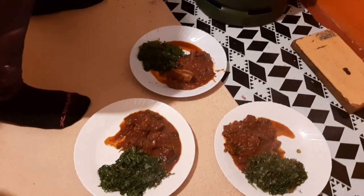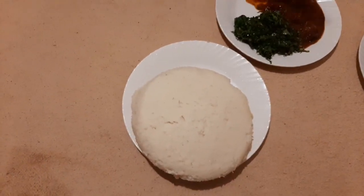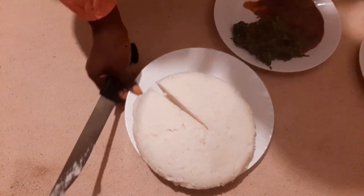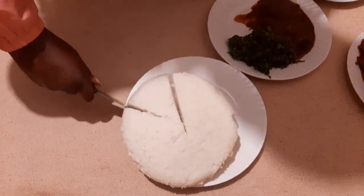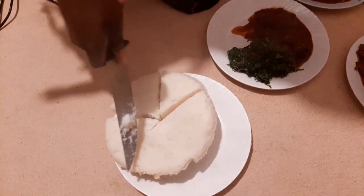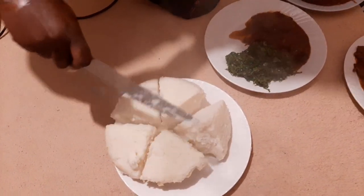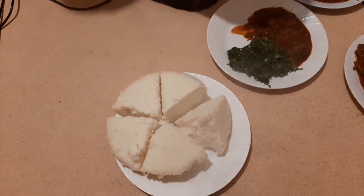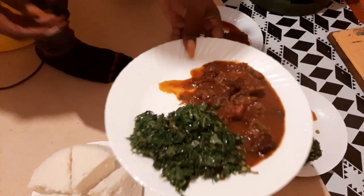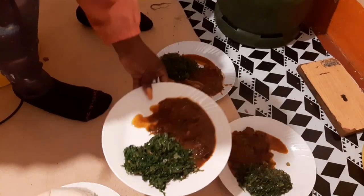Then back to our ugali. Our steaming hot ugali. We slice our ugali into pieces. It's steaming hot, so one picks a piece and the rest follow. And our food is ready. This is the outcome. I'll show them. That's it, we are ready to go.